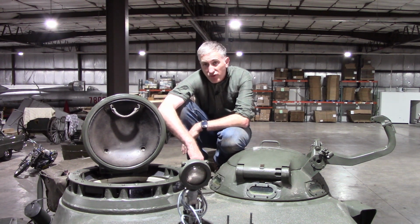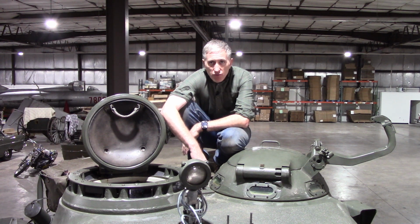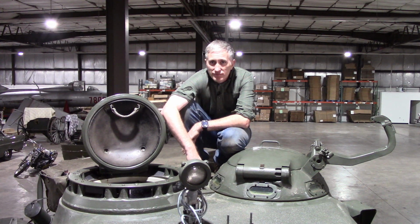So that is as far as we're going to go in part 1. In part 2, we get to see 1 or 2 more unique features I've only ever seen on this Swiss tank.